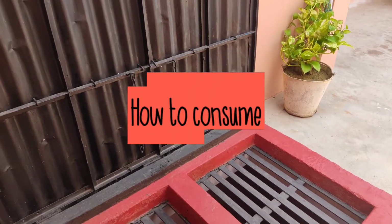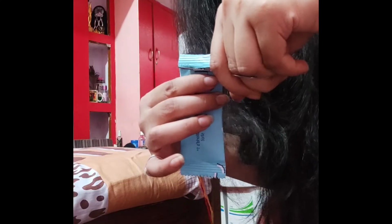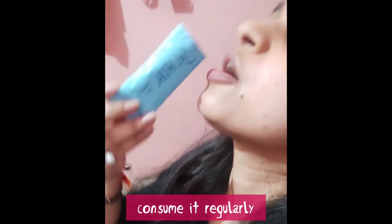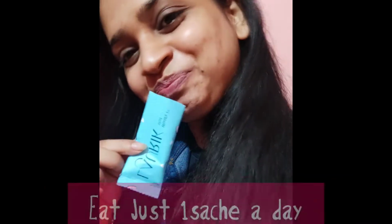So now how to consume it? Consuming it is pretty simple. All you need to do is cut it and eat it. It's that easy. It tastes exactly like milk powder or milk chocolate, and the best part is you can eat it at any time of the day.